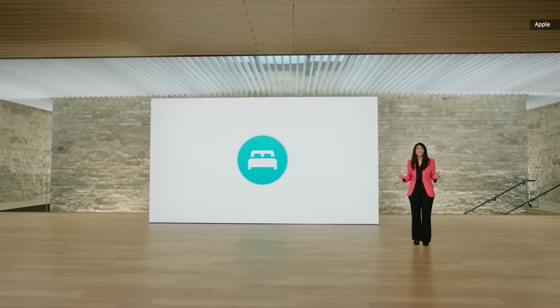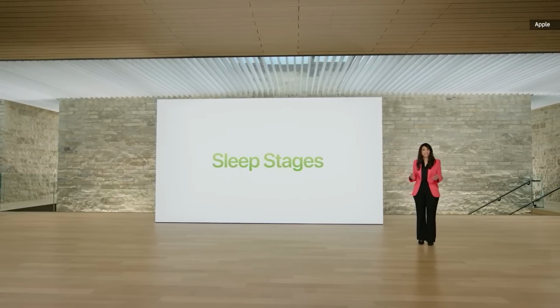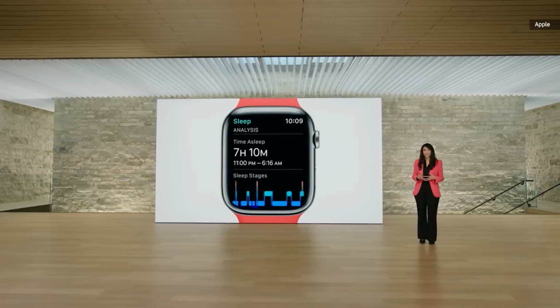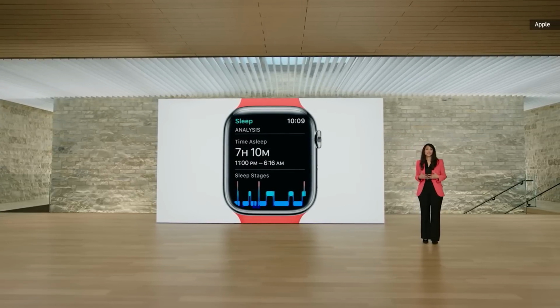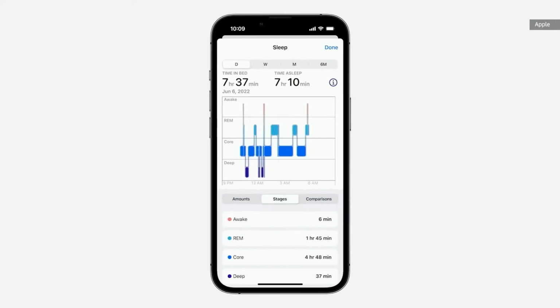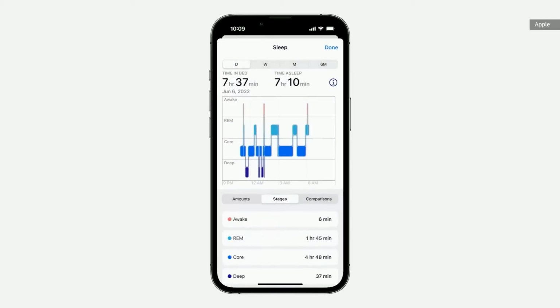In watchOS 9, you'll be able to learn more about your sleep with sleep stages. Apple Watch uses signals from the accelerometer and heart rate sensor to detect which stage of sleep you're in. You can see how much time you spent in each stage, as well as when you might have woken up. You'll see more details in the Health app, where you'll learn that each sleep stage, REM, core, and deep, perform an essential function. And as you sleep, you're likely to cycle through these stages multiple times.